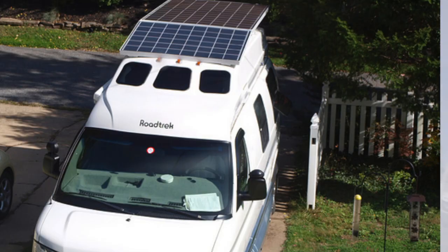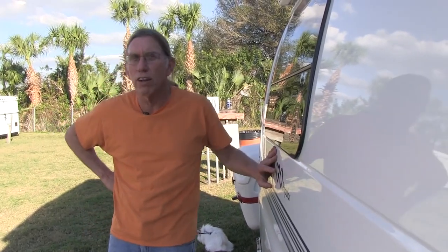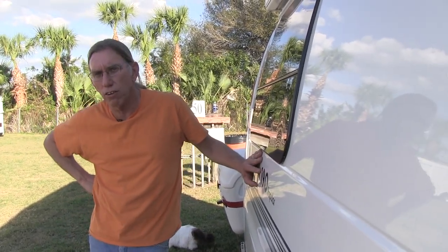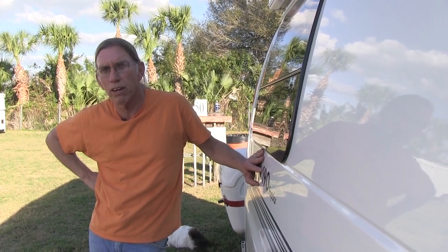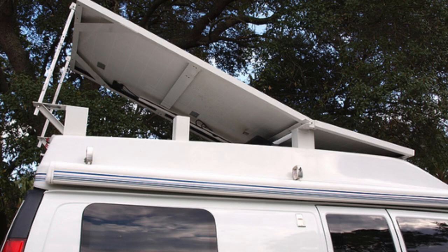About $10,000, but the important part is that that's all funny money. Any money you spend on solar equipment, you get a 30% tax credit. So it only cost me $7,000 of my money, and the other $3,000 is picked up by the federal government.